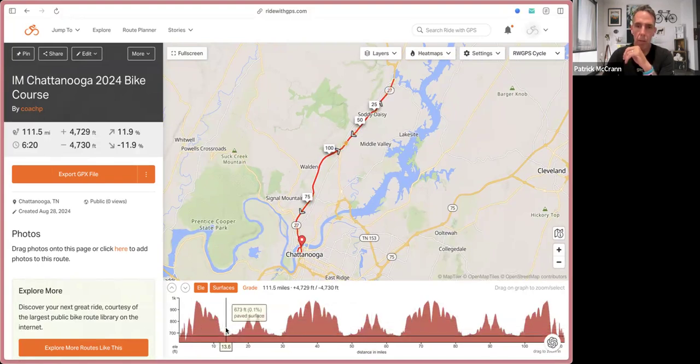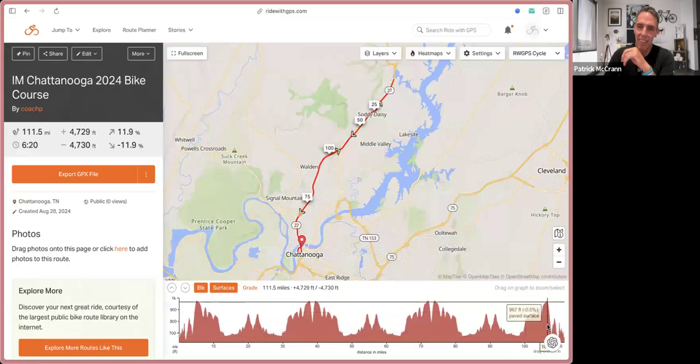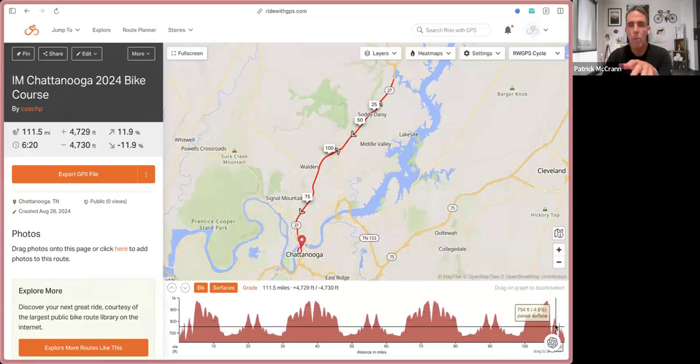So you can follow the yellow dot. We'll go all the way up here, and we'll flip it back, turn around right here by Signal Mountain. Do it again. Come back, do it again, and then come all the way back in. So, a three loop bike course, very similar to what they've done in Arizona.